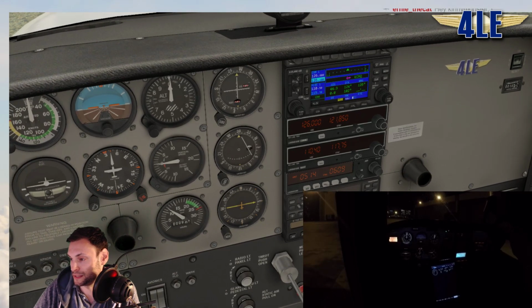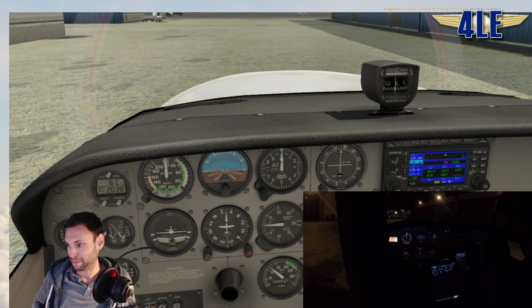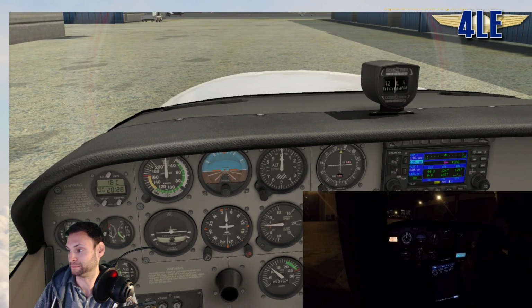Okay, wait a second. Part of getting your pilot's license is flying with a hood, so all you can see is the instruments. Why shouldn't I have done that? I'll show you here in a second.